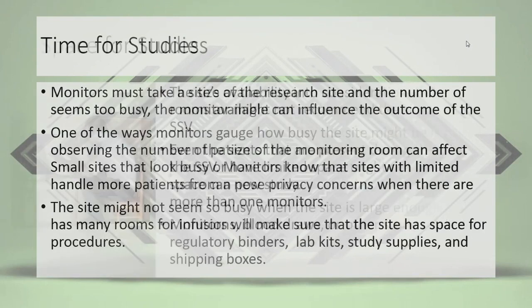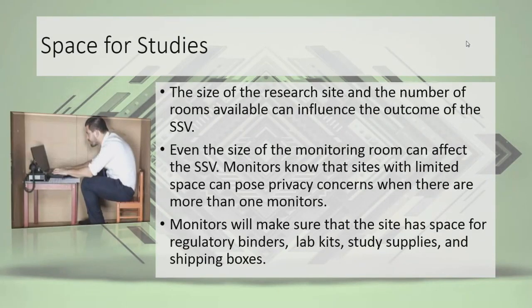Very good. Next slide. Space for studies. I like this picture of this guy. That's Chris working in this old office before we upgraded. It's a basement guy in a cardboard box, looks like, or something.